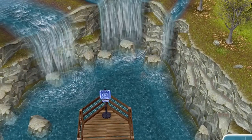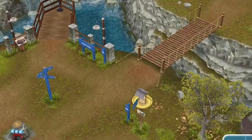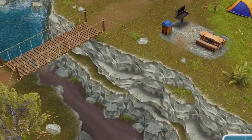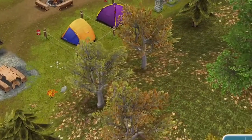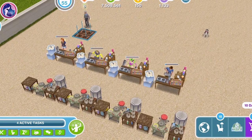Let me know what update you would like, or just generally what sort of things you would like to see in Sims FreePlay, because I feel like they're really doing well at the moment with the things that they are providing us with. They're really stepping up their game with things, I feel.